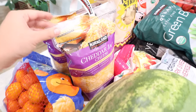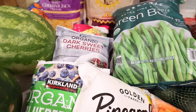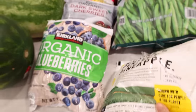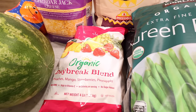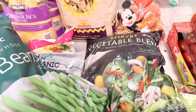Mandarin oranges, shredded cheese, the tortilla strips, and then a lot of frozen fruit because Costco is my favorite place to get large bags of organic frozen fruit. I love to make a lot of smoothies. So I got chunks of pineapple, organic blueberries, organic dark sweet cherries, and then just a frozen fruit blend. Also some frozen green beans and then a frozen stir fry vegetable blend.